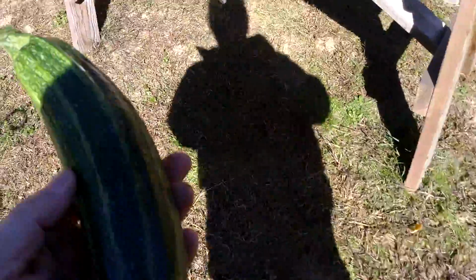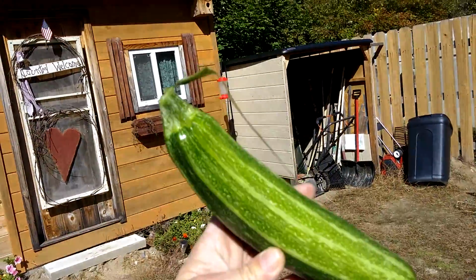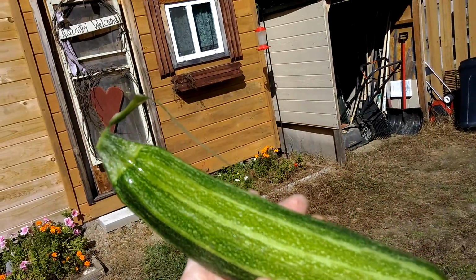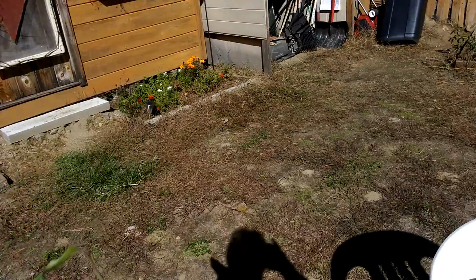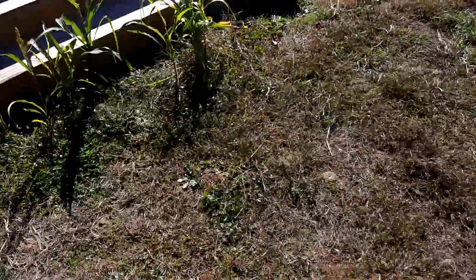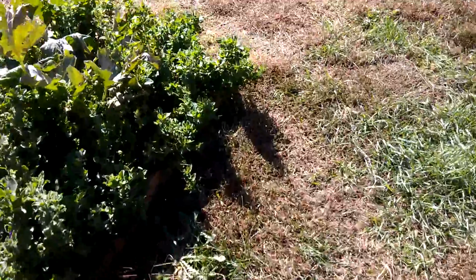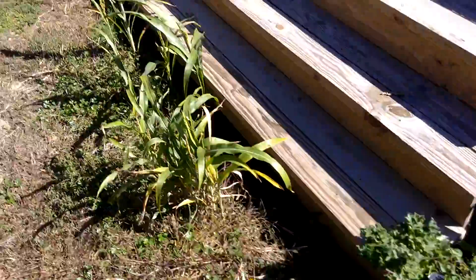What a garden. So, as you can see, October 15th, beautiful squash and eggplant and the whole works. And I'm going to get a couple more zucchini out here. I thought it was done. Here's one right there coming in.